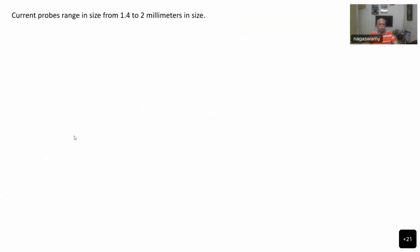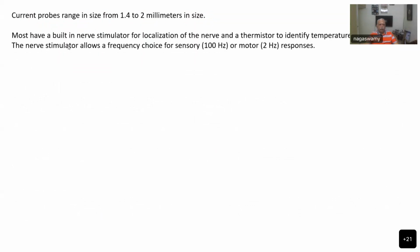Now, current probes range from 1.4 to 2 millimeters, as I said earlier, and most of them have a built-in nerve stimulator to localize the nerve and a thermistor to identify the temperature. So there are two things incorporated in the probe. One is the nerve stimulator to localize the nerve. The second is the thermistor to identify what temperature is achieved. And the nerve stimulator allows a frequency choice of 100 Hertz for sensory and 2 Hertz for motor responses.